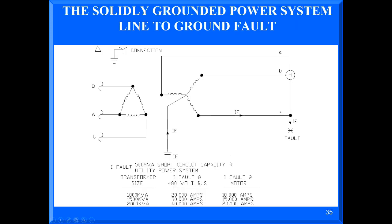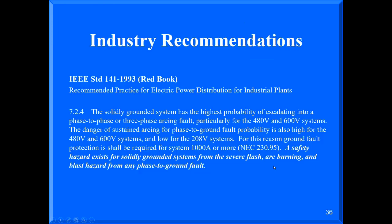Okay? What happens is that was all based right at the transformer. I've got additional impedance that could be between the motor and the transformer, so maybe your fault current's less, half, approximately. Okay? So this will just give you a good feel of what that available fault current is on solid grounded systems. Needless to say, I do not like solid grounded systems. They're very dangerous.